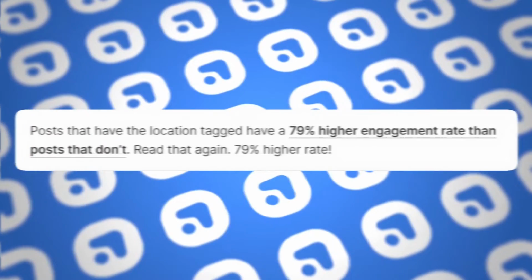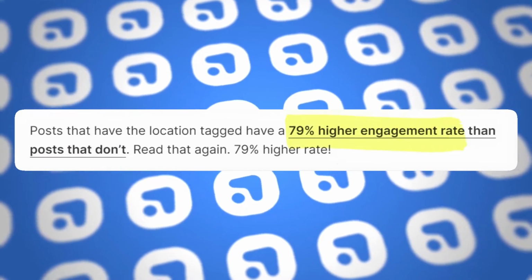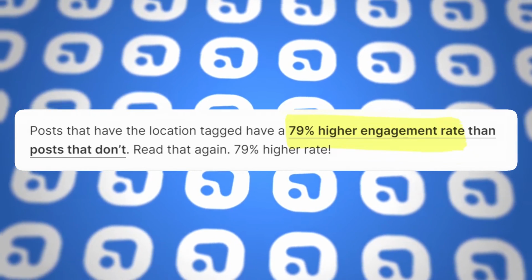It is that simple. So many people obsess over their follower number on Instagram, but one of the most important metrics when it comes to getting pushed to a broader audience is actually your engagement rate. And posts that have a location tag have a 79% higher engagement rate than posts that don't. 79% higher. You heard that correctly. So now understanding that, why in the world would you not use a location tag on your content?